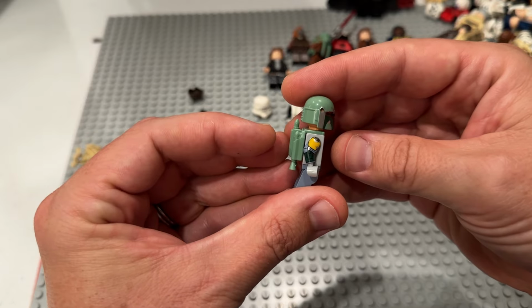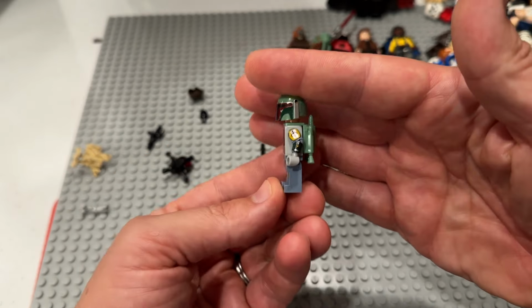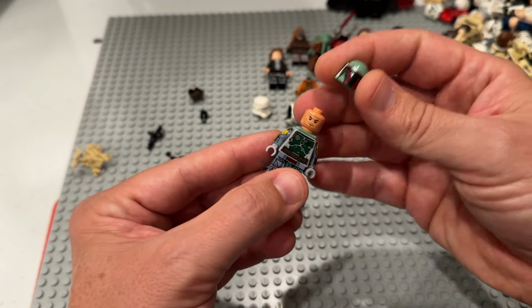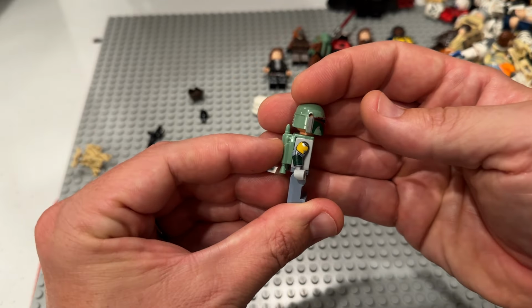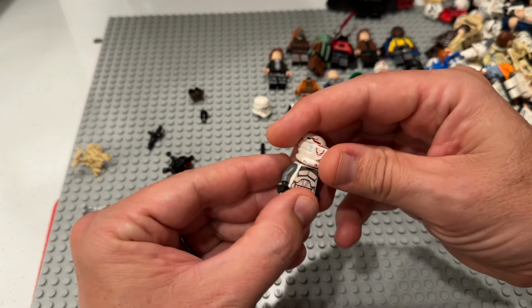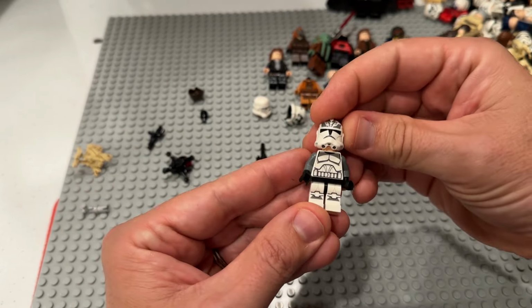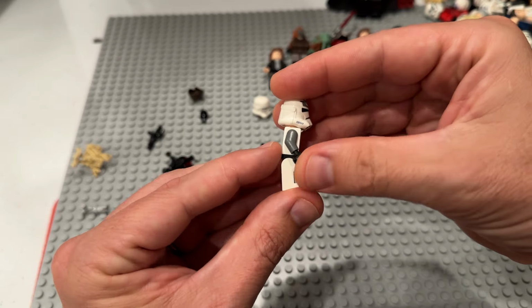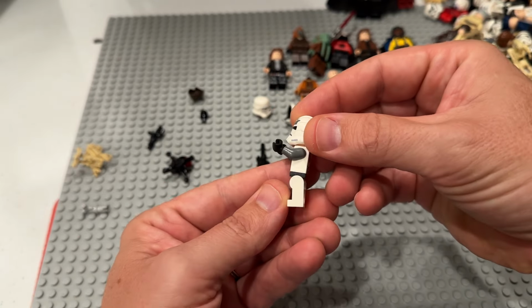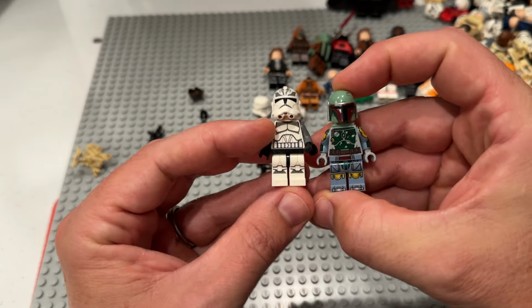But this boba has the printed arms. Is that one of the really expensive bobas? I think it is. Not CC boba, but I think printed arms boba may be a pretty good one. And then we've got, I mean, this ARF helmet's not so bad, but not why we're here. How about a wolf pack? Let's go. Now we've suddenly found some profit. Okay, excellent. Now I'm happy.